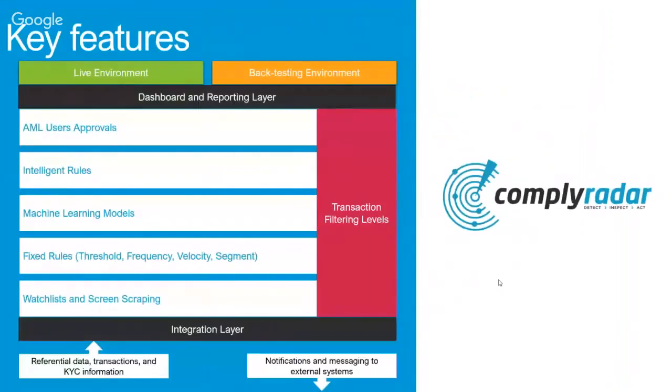So these are the layers, what I was calling the nets, one net over the other. At the lowest level, we have the integration layer, which gives us the facility to integrate with external systems, both to inject referential data, transactions, and the information we're scraping from the internet, etc. So we obviously need something to integrate with external systems.